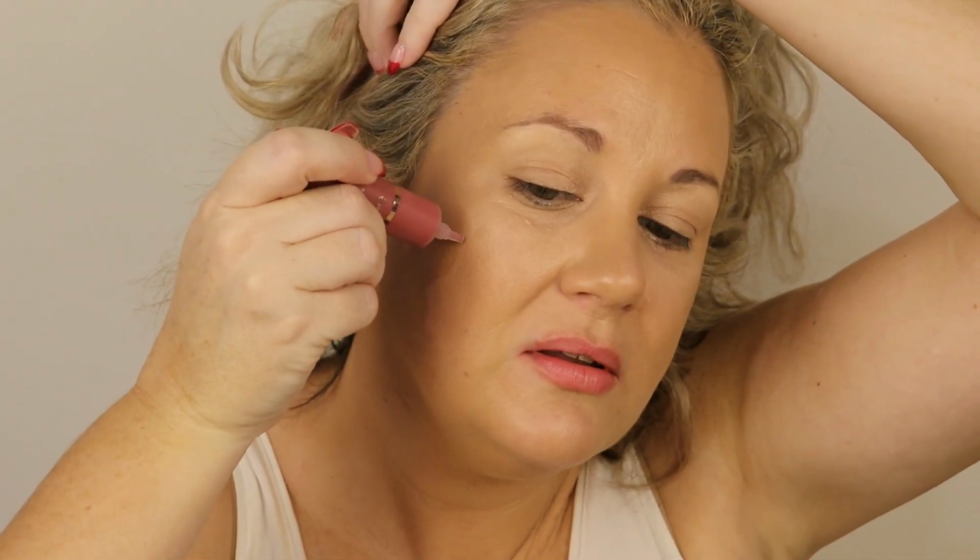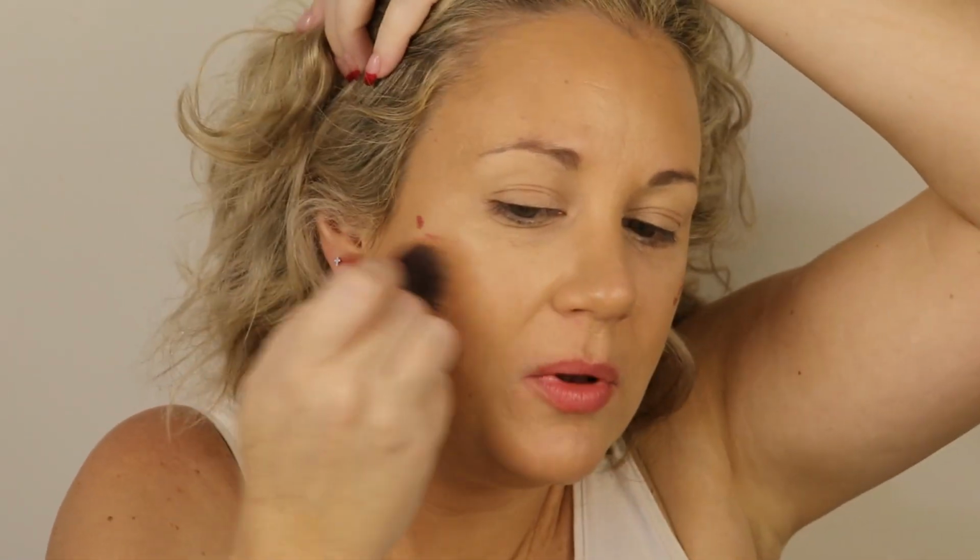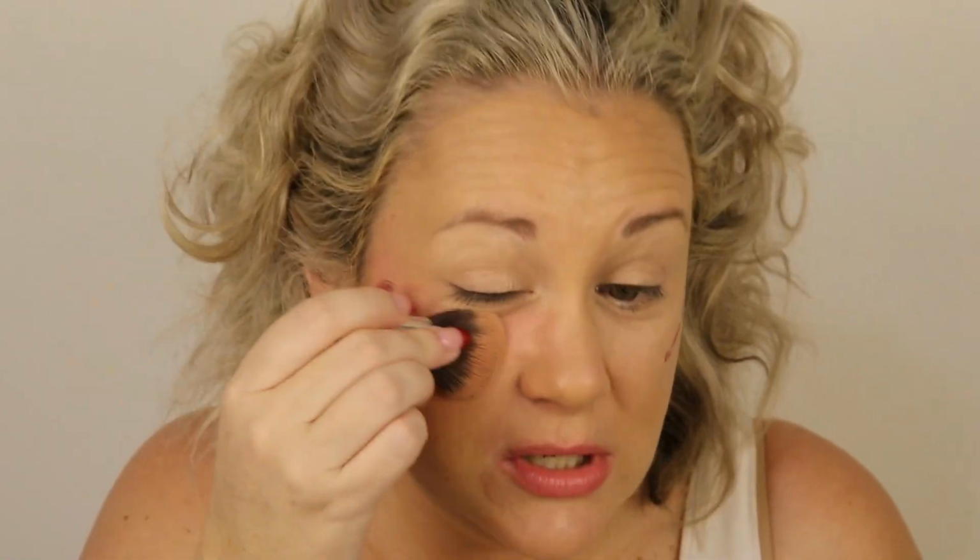So, am I brave? Am I just going to whack it straight on? Because I don't know how pigmented this is. Let's start with a little bit. It's very mauve. It's a very mauve blush. Okay, it's not as pigmented as I was worried it was going to be. So, ooh, hello. That's not good. I've gone way too hard up in there. That was an accident. And if you're not taking your blush right up underneath your eyes, have you even lived, really?